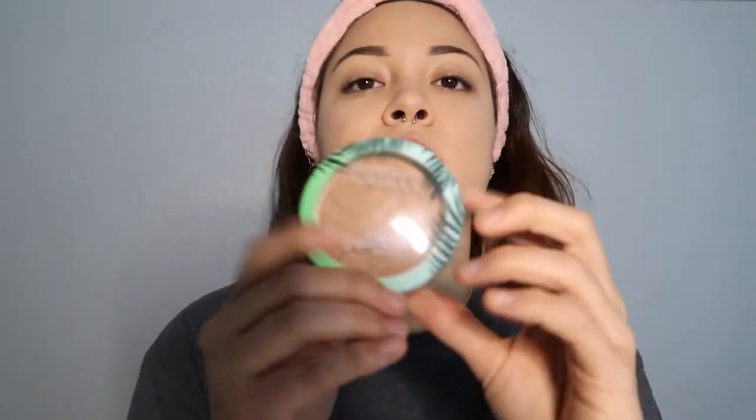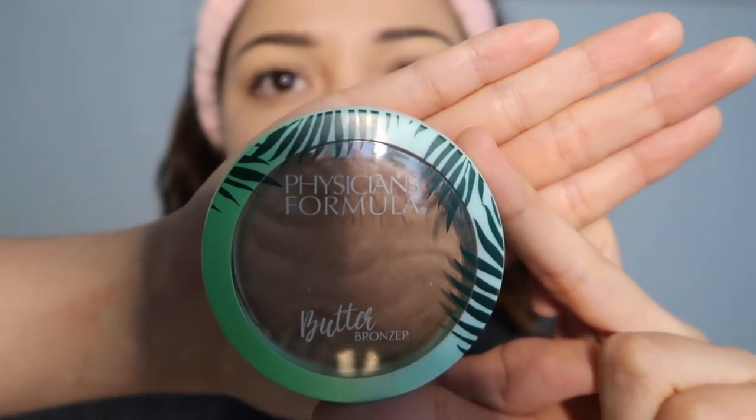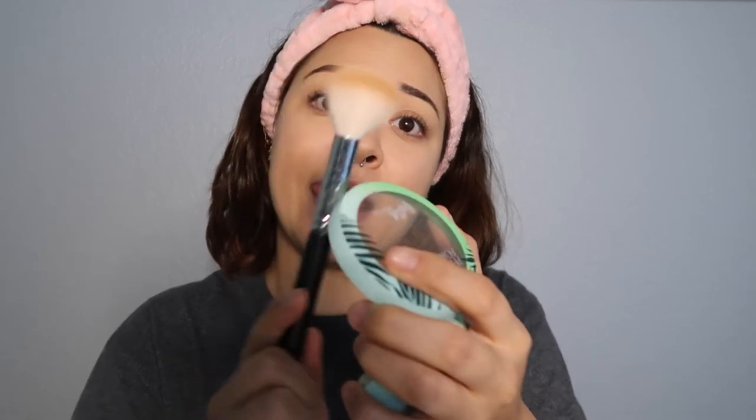Now I'm gonna move on to this bronzer. So I've been using this bronzer for a couple months now, and I really like it. It's really good. And I apply it with this brush right here. Swish, swish, swish. Pat, pat, pat. Another reminder, I'm not a makeup guru. So if I'm applying it like not the right way, it's fine. Go like that. And then I apply it right here.